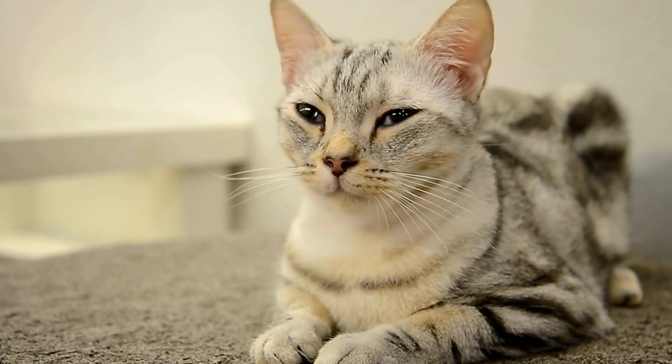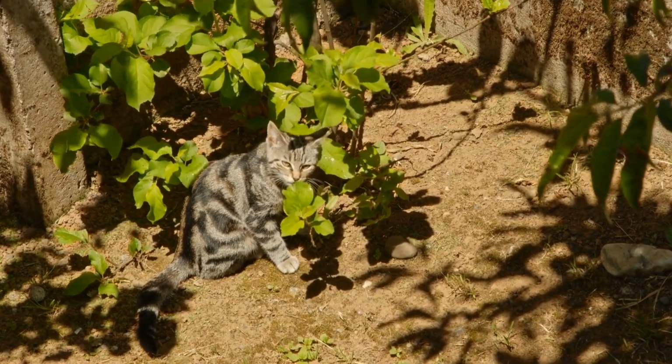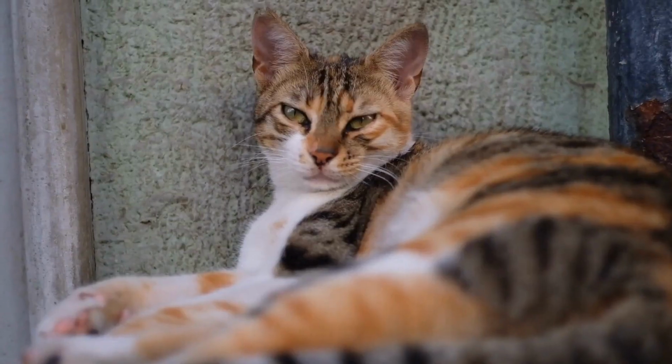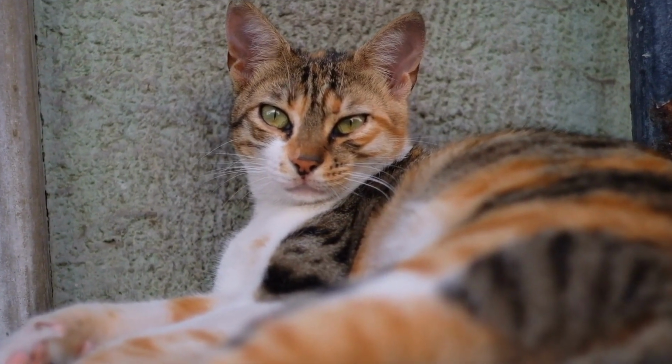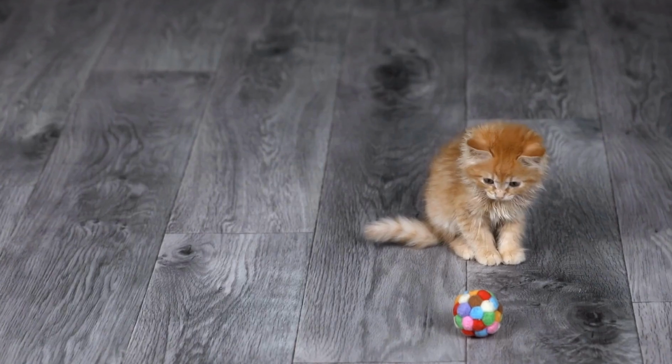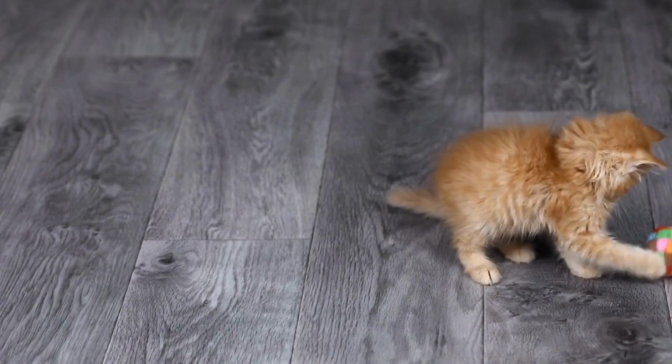Treats and snacks. While it's tempting to spoil our feline friends with treats and snacks, it is crucial to do so in moderation. Treats should not exceed 10% of your cat's daily caloric intake. Additionally, avoid sharing human food with your cat, as many human foods can be toxic for them. Stick to specially formulated cat treats or consult your veterinarian for safe options.